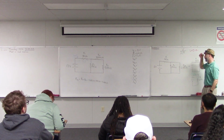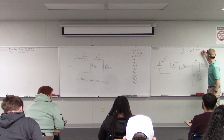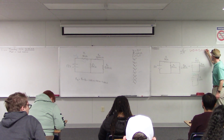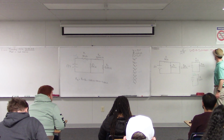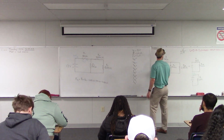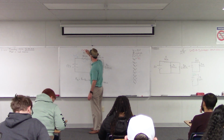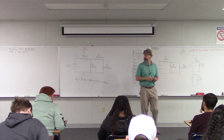So then that would be 2 milliamps is the current, and then times the resistance, so that's 4 kilo ohms. So that's 0.002 amps times 4,000 ohms. So that comes out to be 8 volts. So that is the voltage for R1. 8 volts. And I like to draw these on my diagram as well, because it helps me keep track in my head of what's going on. Okay, so we've got 8 volts there.